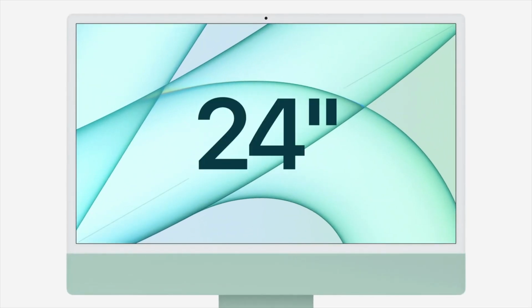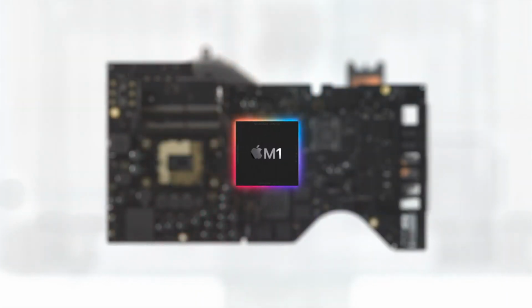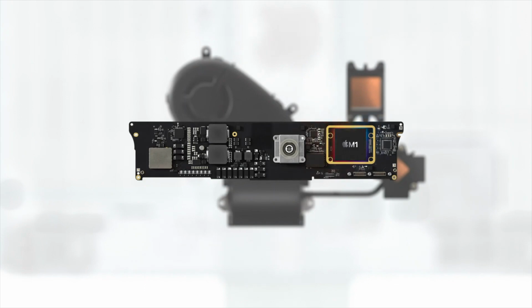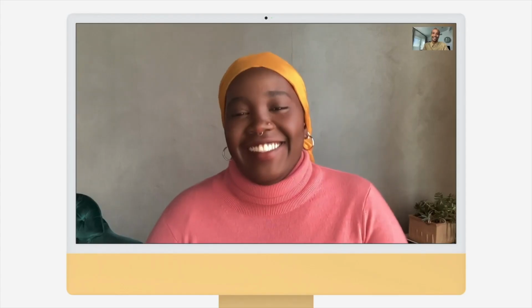I am happy, however, they moved from the smaller 21.5-inch size to the new 24-inch size. That's more in line with other external monitor sizes, and they bumped the resolution up to 4.5K. Anyways, besides all this new look of the iMac, there's some unique features on the inside too. You get the M1 chip that powers the MacBooks and the Mac Mini in this iMac, a new 1080p webcam which doubles the resolution of the older iMac, and the M1 chip's neural network actually improves quality in real time as well.